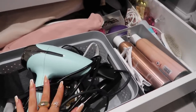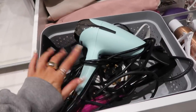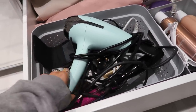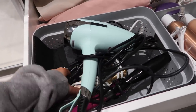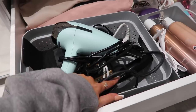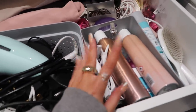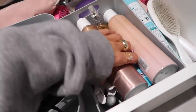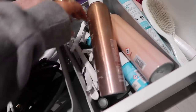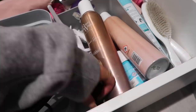Okay, so this is way more organized than it was. I can actually see everything that I've got. In this box here, we have my hair tools: my hairdryer, my little Beauty Works waver, my straighteners, my little Babyliss curling wand. And then in this box, I have all of my hair products: my hairspray, dry shampoo, my serum, a heat protectant under there, some little styling clips, and some little Moroccan oil and stuff in here.